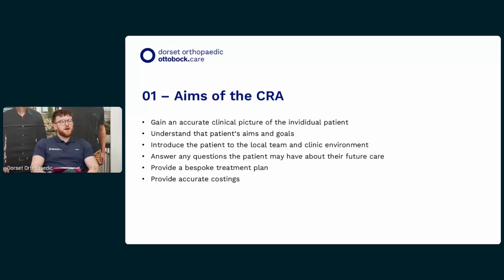What's quite important as well is we want to just introduce the patient to the local team and the clinical environment. We know the assessment's important from our point of view to get a clinical picture of that patient and understand what we want to prescribe. We know the assessment's important from the legal team's perspective to get accurate costings, but it's really important for that patient as well, just to feel at ease with the clinical environment, feel at ease with the team, and feel happy about attending that clinic for treatment. We can answer any questions that the patient may have about their future care.